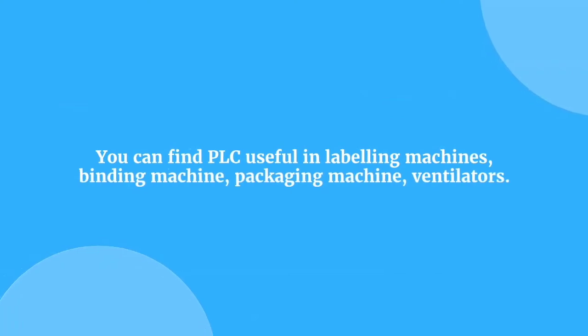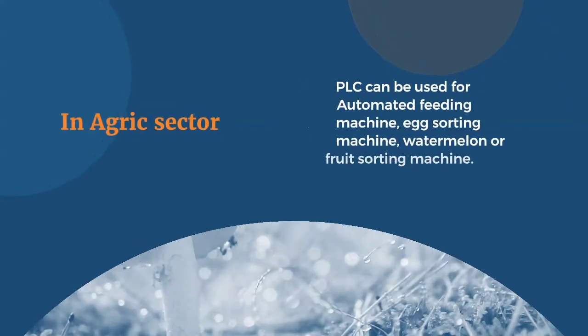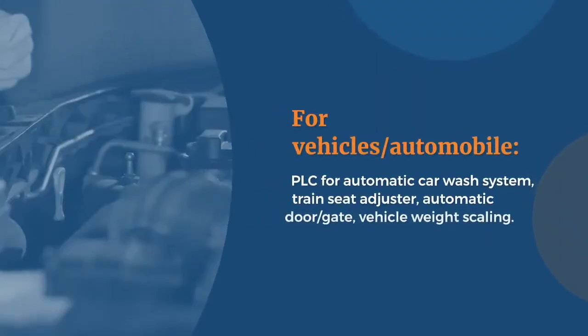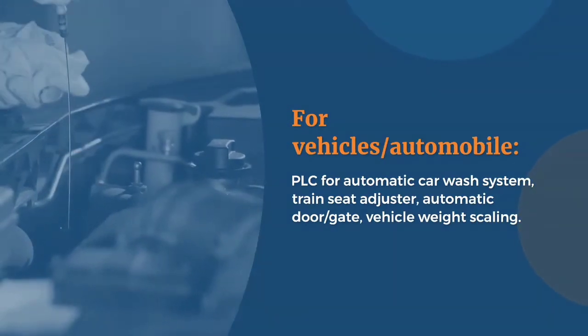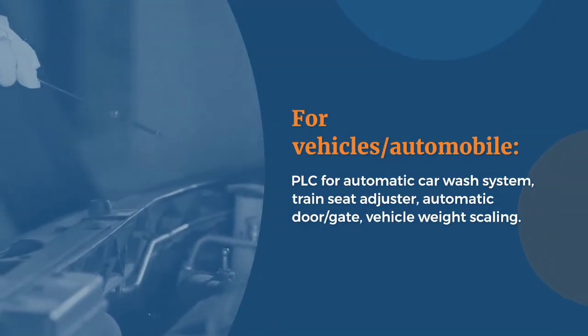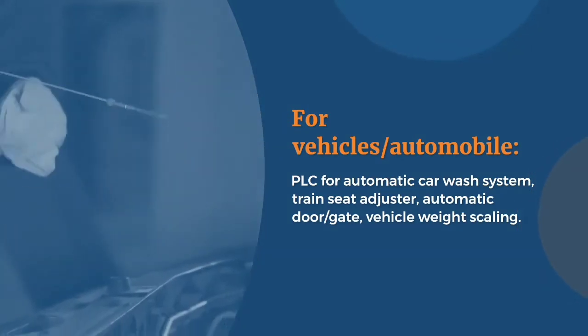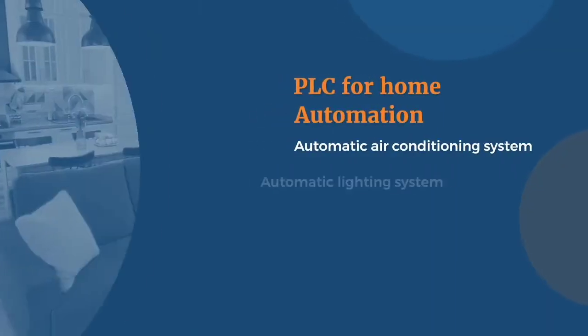You can find PLC useful in labeling machines, binding machine, packaging machine, ventilators, and also in the agri sector, PLC can be used for automated feeding machine, egg sorting machine, watermelon or fruit sorting machine. In the vehicle or automobile industries, we have PLC working for automatic car wash system, train seat adjuster, automatic door or gate, as well as vehicle weight scaling.